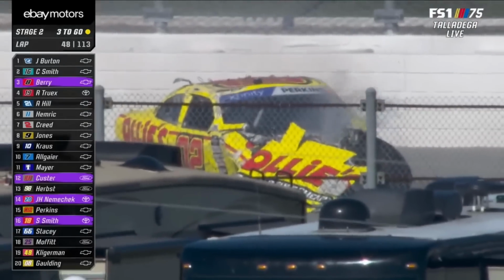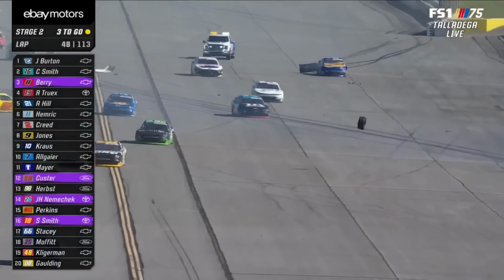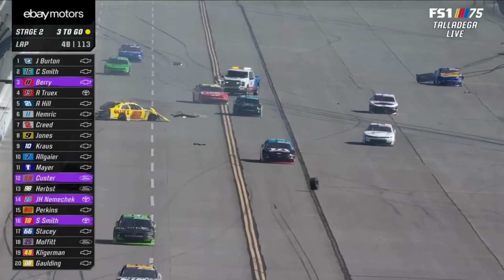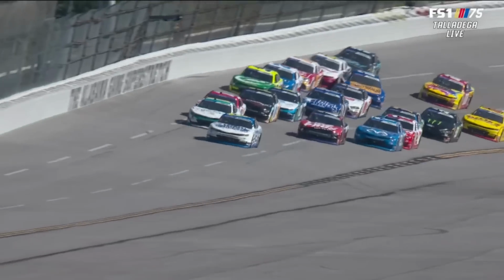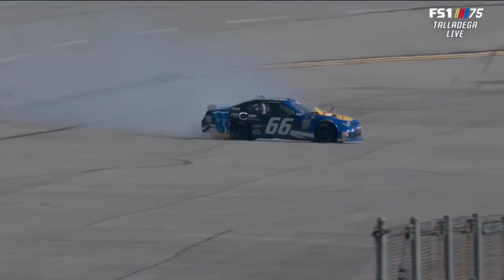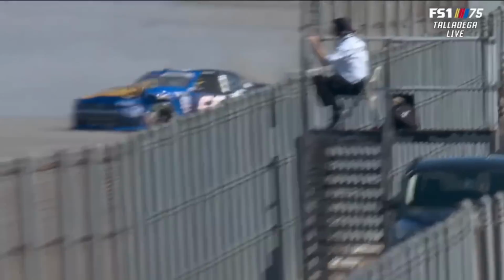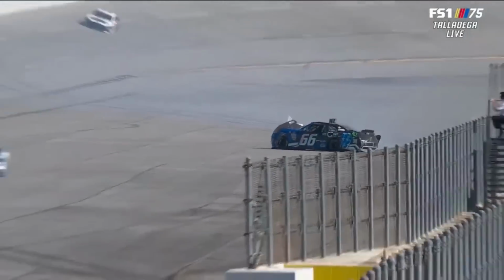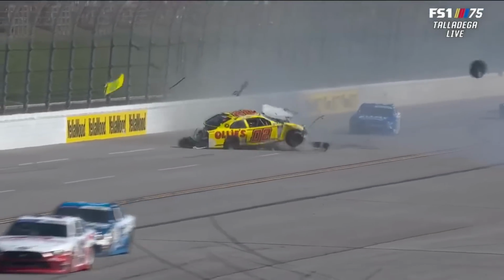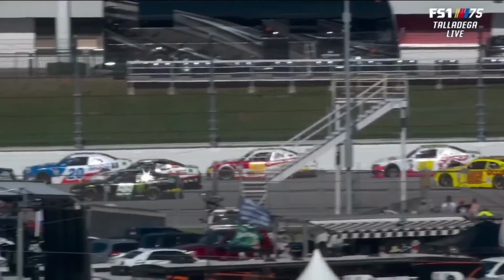Blaine Perkins with huge damage. He hit the end of the wall, Joey. Great where he kicks out like that. Oh, my. Debris everywhere. So we're going to see a spin from the middle, the 66. He's going to come down and hit the inside wall very, very hard. And this is where the wall kicks out right there. And that shot doesn't do justice. And look at this car. Barrel rolling down the backstretch. And that wasn't the half of it.